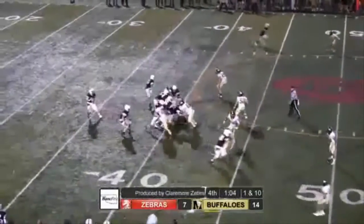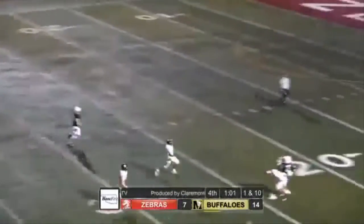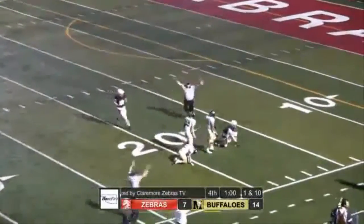Lockett takes a snap. Lockett looking to throw. Throws one deep down the near side for Vasquez, and it will... They're going to fight for it. Vasquez has it inside the 20.